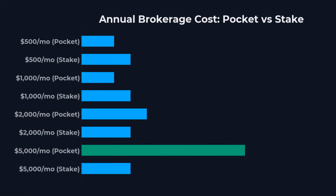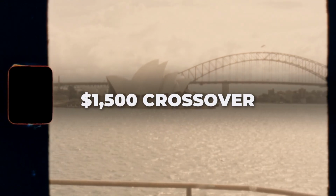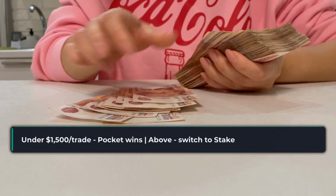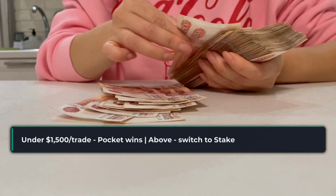But at $2,000 a month, Pocket jumps to $48 while Stake stays at $36. And at $5,000 a month, Pocket hits $120 for the year while Stake is still $36. That's more than 3 times the cost for the same number of trades. So the first decision is clear. If your trade size is under $1,500, Pocket's pricing works for you. Above that, you're overpaying on a platform with fewer choices.